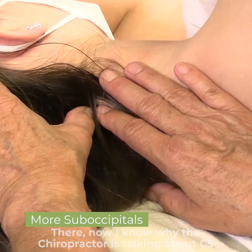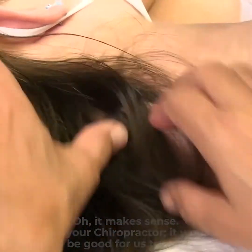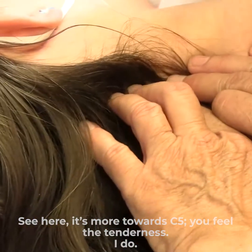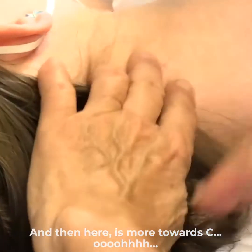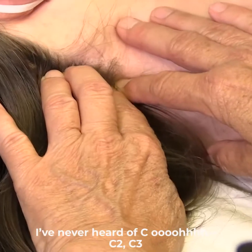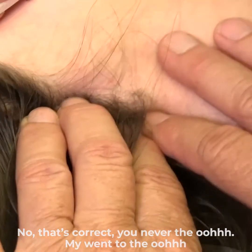Now I know why the chiropractor is talking about C5. Oh, I like your chiropractor. It will be good for us to talk so we can collaborate for you. See, here is more towards C5. You feel the tenderness. And then here is more towards C2, and C3.